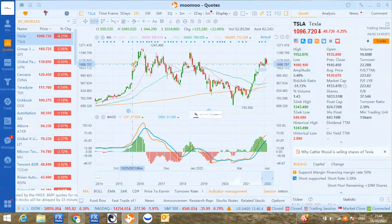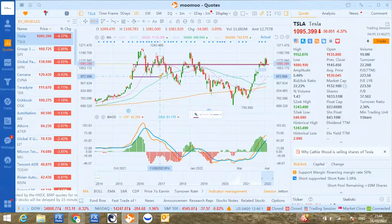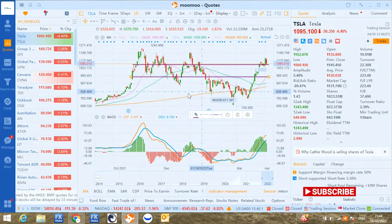But Tesla is sitting on a support here. It has broken this support before, it came back down, then it broke it again. Now it broke it on the upside, which was a resistance. Now it's acting as support here. Support turns resistance, resistance turns support. That happens a lot. Here is another level of support on Tesla.